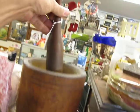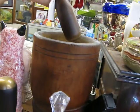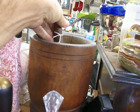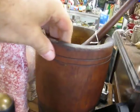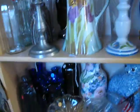And then I really like this. I'm considering buying this, guys. This is a mortar, a very large mortar and pestle, and you just do not see them that large. That's good. That's a goodie. Love those primitive items. It's my specialty. So let's see what else we can find here.